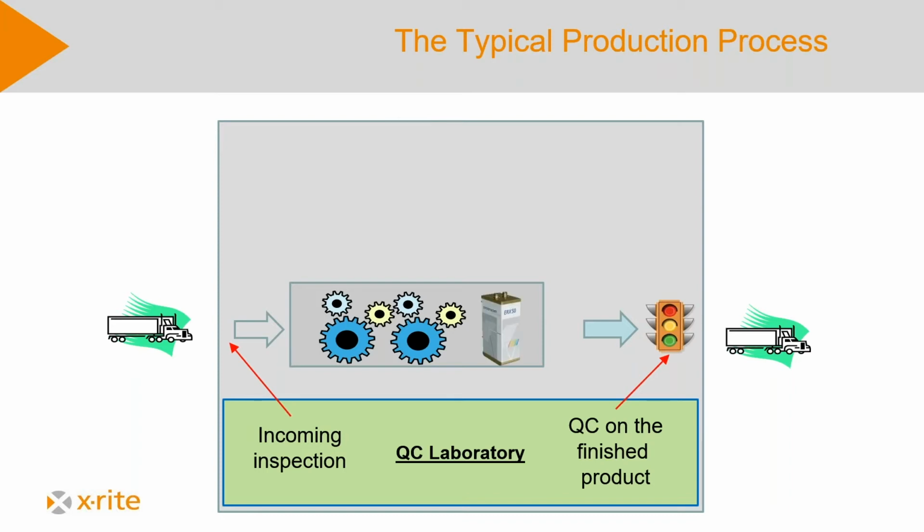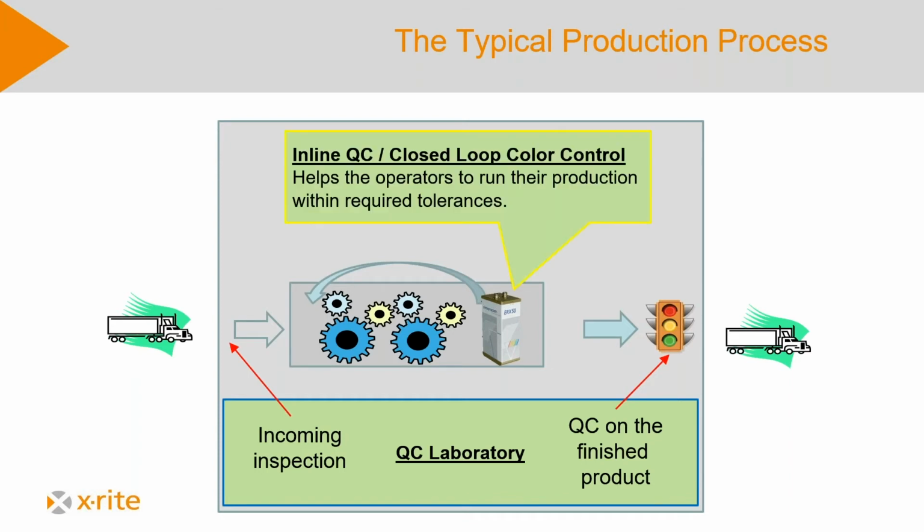What you can do is, if you have an inline measurement directly on your production machine, it gives the operator of the machine a continuous feedback. So he can react immediately and see how to adjust his process to stay on color target, or if you look at the Ferrari, to stay on the road.